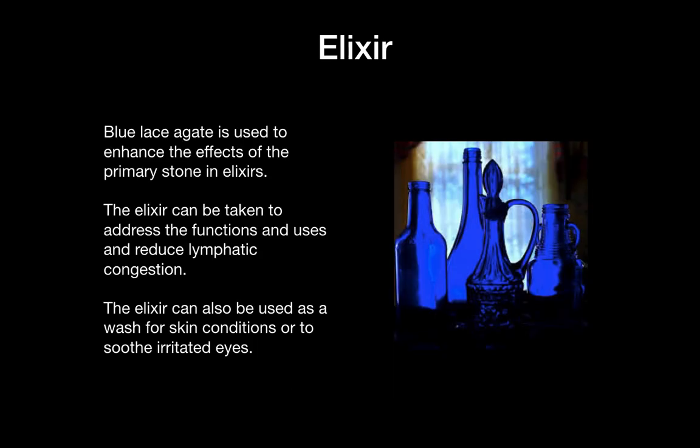When used in an elixir, blue lace agate can enhance the effects of the primary stone, or the stone used to treat the condition. The elixir can be taken to address the functions and uses mentioned in this video, and also to help reduce congestion in the lymphatic system. The elixir can also be used as a wash to treat skin conditions or to alleviate irritated eyes. I've done another video on the elixirs, but it is in the foundational section of the playlist I will link at the end.